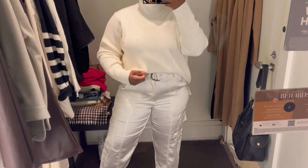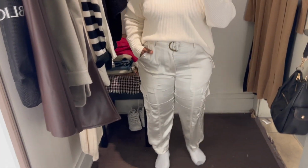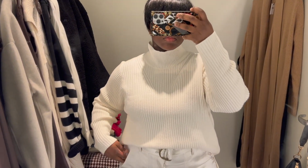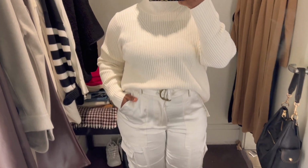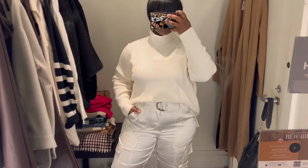Pair these with some white heels or a pop of color to add a little bit of flair and you're good to go. I love how comfortable the pants are. They are true to size. I'm wearing a size 16 and the sweater I got in an extra large because you know your girl likes to go a little bit oversized.